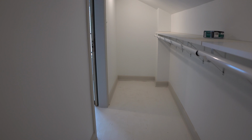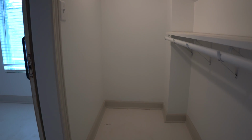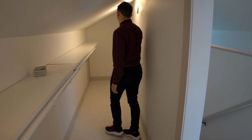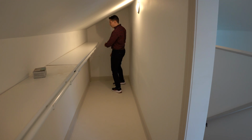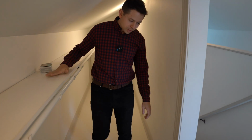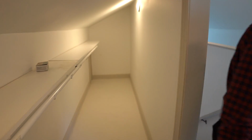So whoever gets this bedroom, obviously, for a little girl, this would be their dream. If you had a little girl, they would love this. You can have all their clothes hanging here. So much storage. This is where Christmas could go. This is where your kids' clothes could go. Toys can go. And then you have this room.